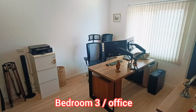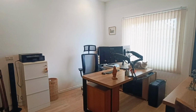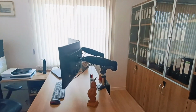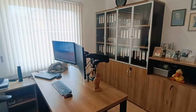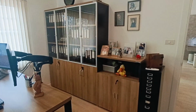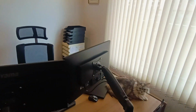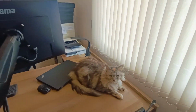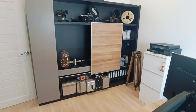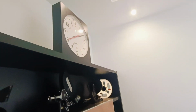Here we have bedroom 3, currently set up as an office, obviously. Again, everything's included except the computer and the filing cabinet contents, but the desk, chair, everything, not the cat, is going with Mommy and Daddy. Some interesting bits and pieces in here.